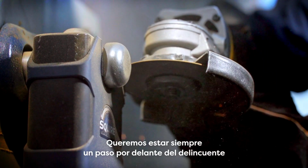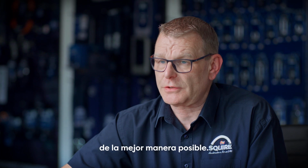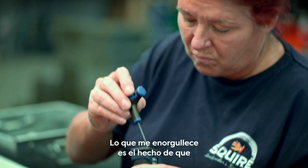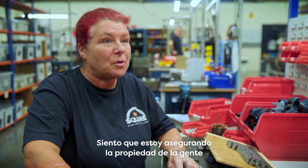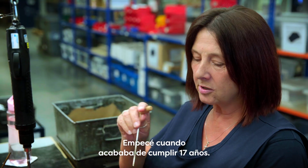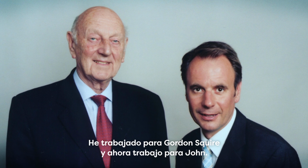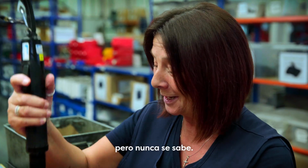We always want to be one step ahead of the criminal and ensure that we are protecting every consumer's possessions to the best of our ability. The thing that makes me proud is that I feel that I'm securing people's possessions, and that makes me feel blessed. I started when I'd just gone 17. I worked for Gordon Squire and work for John now. Probably won't see the next generation, but you never know.